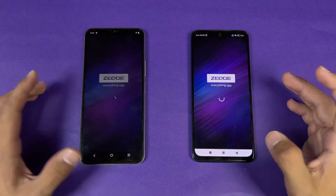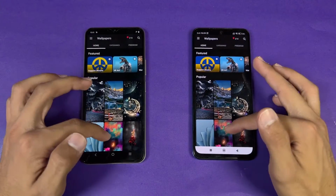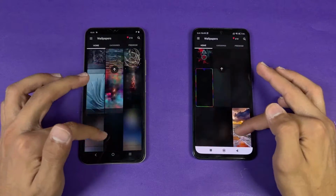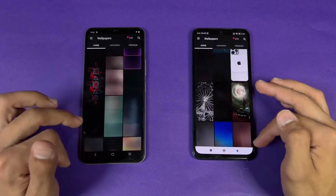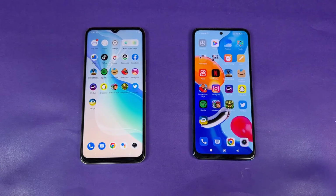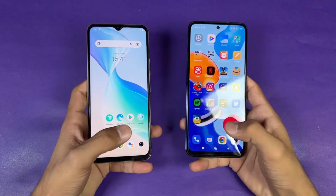Now let's open Zedge, and Zedge is faster on the Redmi. So now let's see the scrolling, and that is very smooth on both phones. 90 Hz looks very stable on both phones. And last time I'm launching the cameras on both phones, default camera application. Now let's see who is going to be the fastest one.